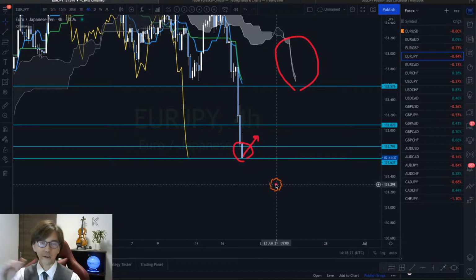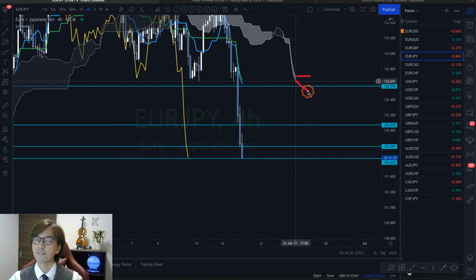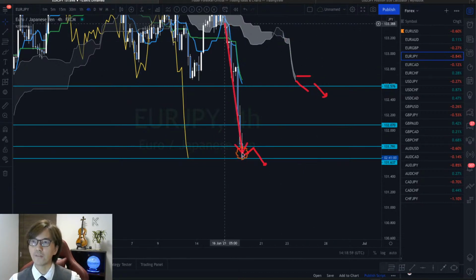And when it retraces backwards, what happens to the Kumo is that the Kumo Senkou span B goes flat and A remains down, and that will make the Kumo thicker. And once the market breaks downwards this way, then the whole Kumo goes down this way too. So this is actually the translation of the consolidation or the retracing market by Kumo. And right now I can see that there is no retracement. This is an I wave and the market is going down this way very fast.